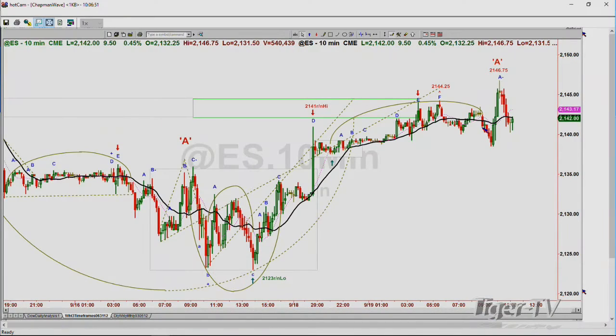Look at this. This is the E-mini. I need to do this because I always forget. By the time I start the show, I've already been to about 4 or 5 different windows. This one here is very important because the E-mini is trading up 9.50 at 2142. This is the 10-minute chart. It completed a peak F in the Chapman Wave at 2144.25, round about 5:30 this morning. Pulls back fairly sharply down to the 2138.50 level at 9:30.